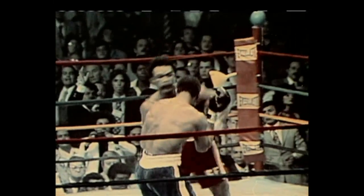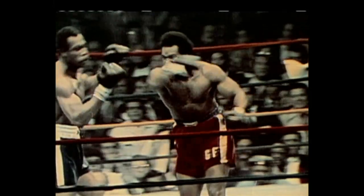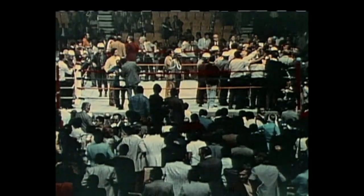Here we go. Watch that. There's the left. Then look at that right uppercut. Tremendous right uppercut. Now here he comes on. Another vicious right hand. And that's the one that did the damage. That left hand put him out to stay. It was a tremendous uppercut.